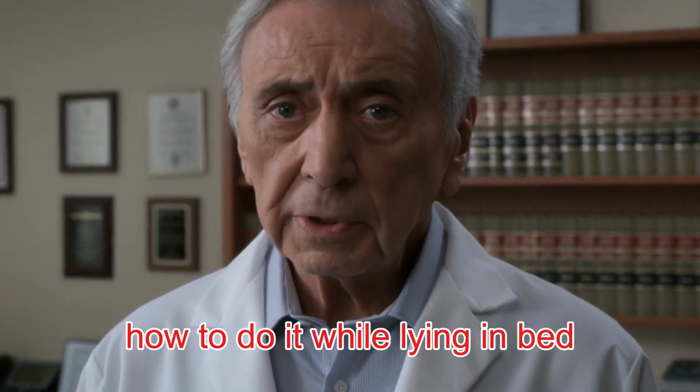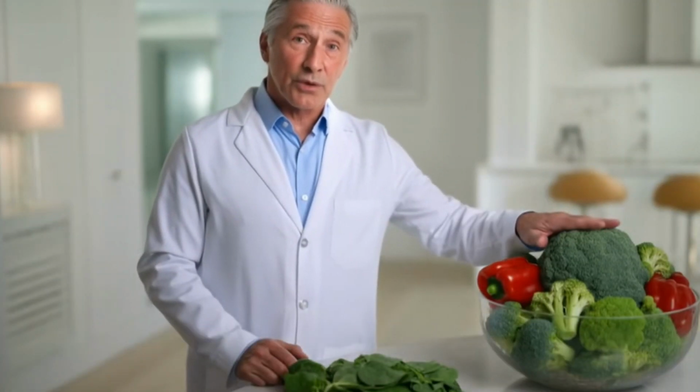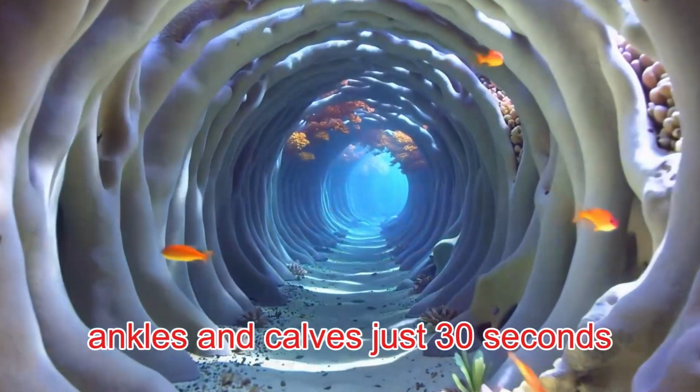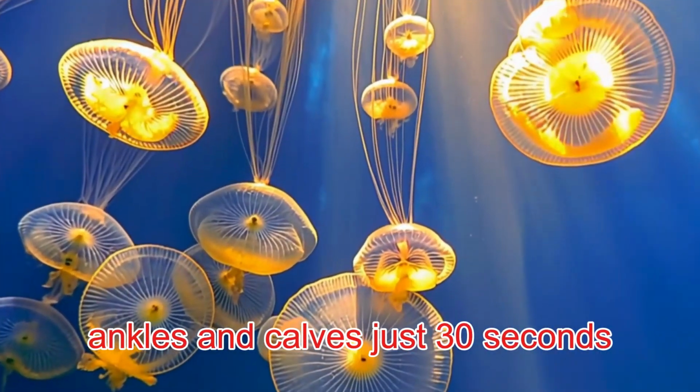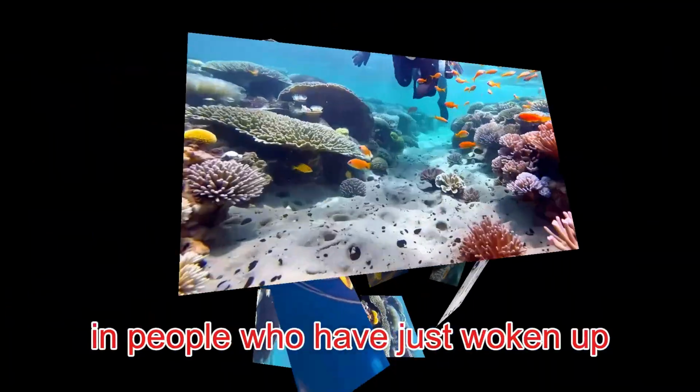How to do it while lying in bed: bend your feet towards your body and then stretch them out. Do it 10 times continuously, slowly without stiffening. Feel the pull in your heels, ankles, and calves, just 30 seconds. This exercise can prevent up to 50% of the risk of falling in people who have just woken up.